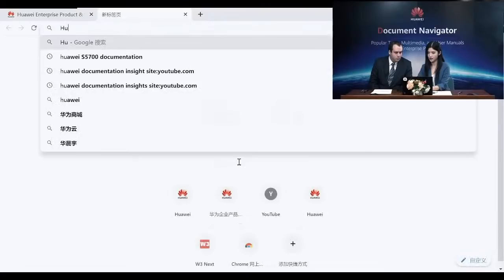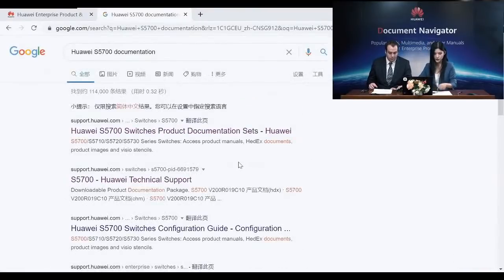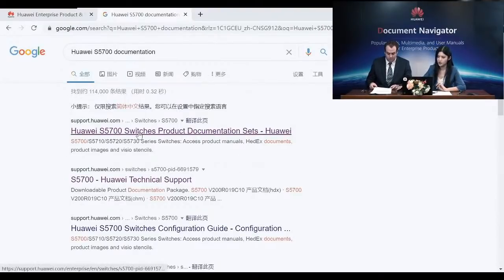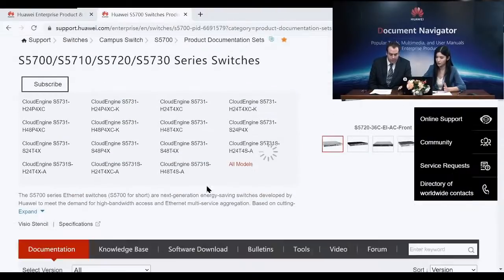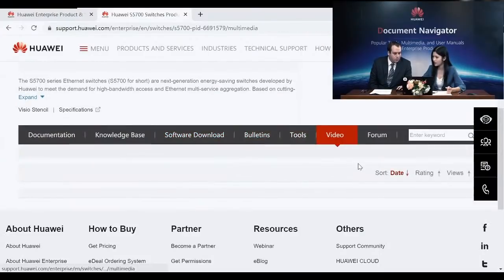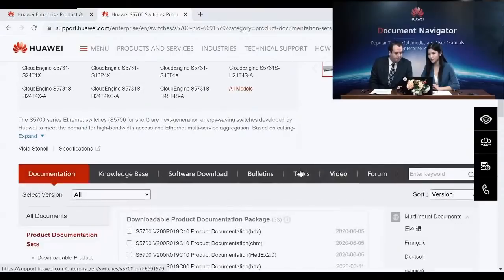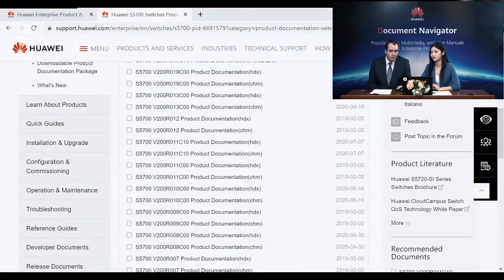If we search on Google, for example, we search Huawei S5700 plus documentation. Your first hit will be the documentation aggregation page of the S5700 switch series, where you can find the documentation, knowledge base, the software you need, the bulletins, the tools, all the videos, and the forum for your peer engineers around the world. You can clearly see all the information relating to these switches in one easy-to-find place. Basically, all of the switches related to the series are combined into one spot. Great, thank you. Now, we've come to our second Q&A session.